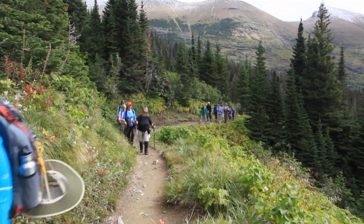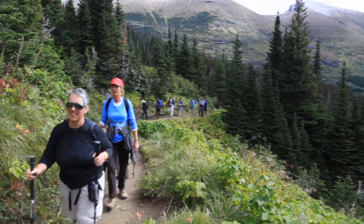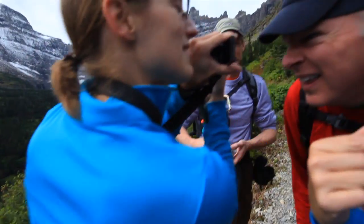Secretly, I'm sure all of us were checking out the others in the group, trying to determine who was the slowest, while at the same time hoping that an old joke wouldn't come true. 15 minutes later, in a clearing, one hiker showed us her photos of the bear. She was quite close to it.